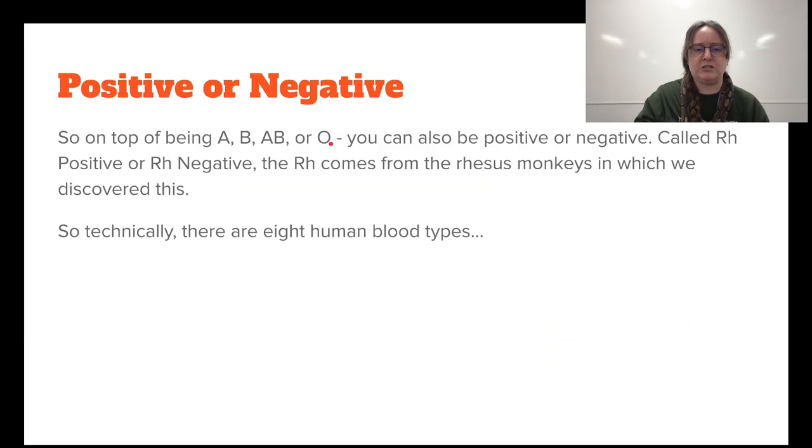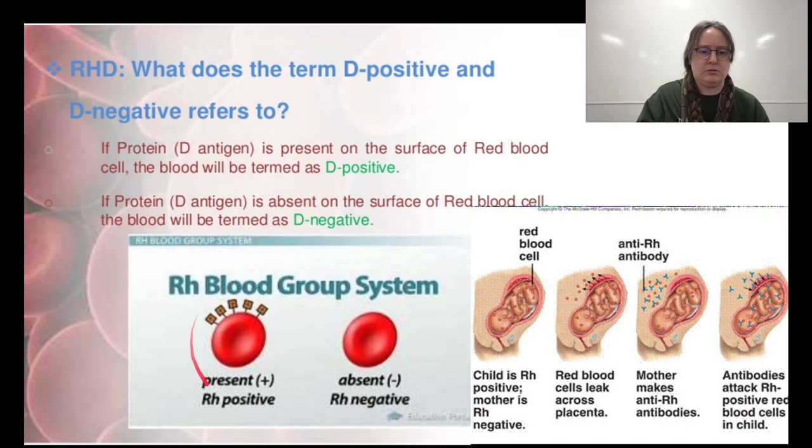Anyway, again, on top of having these flags, these antigens, you have an extra one sticking out if you're positive. If you're negative, you don't. However, there is a problem with this in pregnancy. If the child is Rh positive and the mother is Rh negative, the first pregnancy will go fine. But because that child is Rh positive, it stimulates the mother's immune system, and she starts building up antibodies to attack the Rh positive blood in the baby.